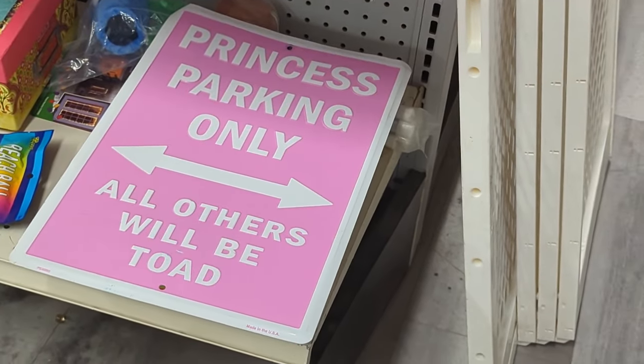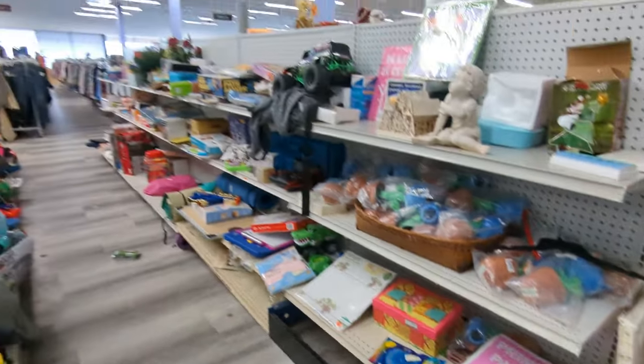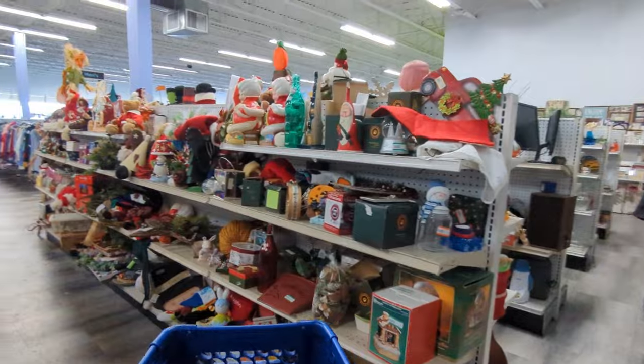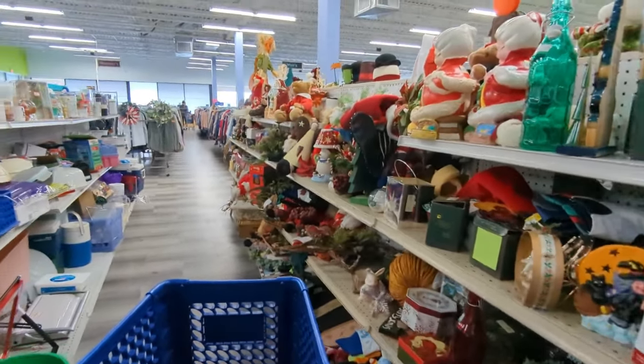Okay, I thought this was really funny. Princess parking only, others will be towed. Is it a princess or a witch? Makes you wonder, doesn't it? Could be both. They might be interchangeable, you know what I mean?